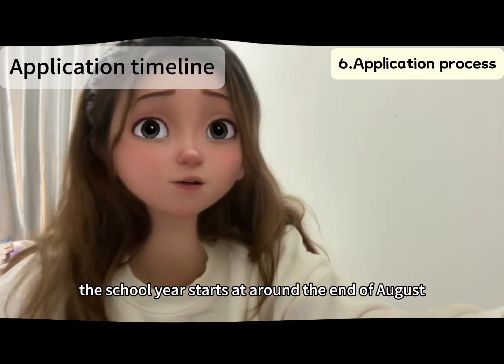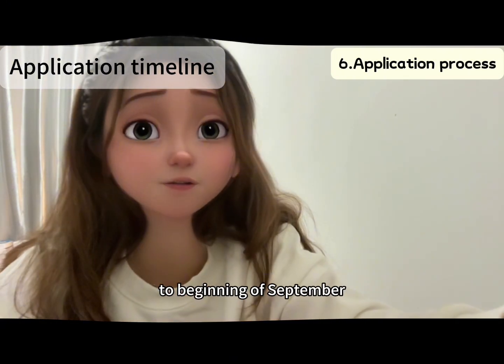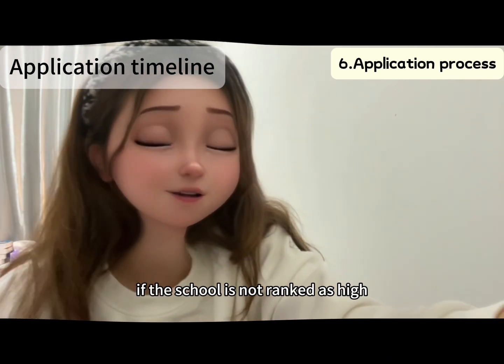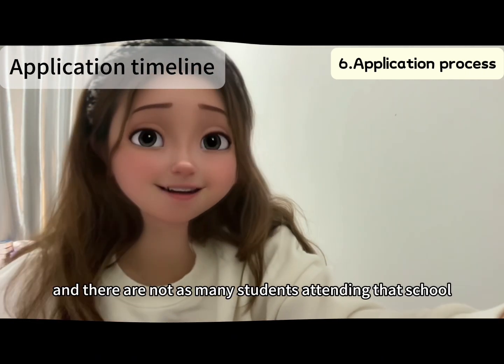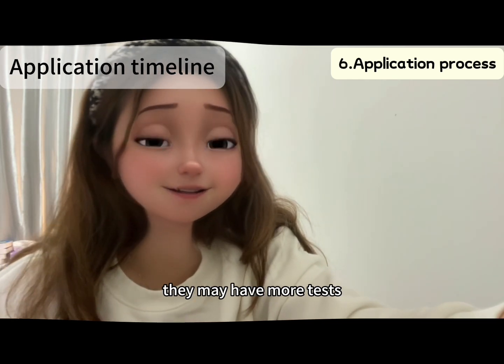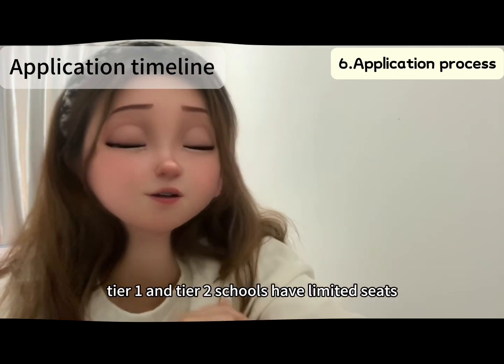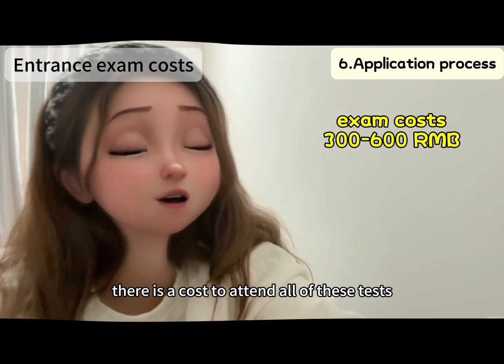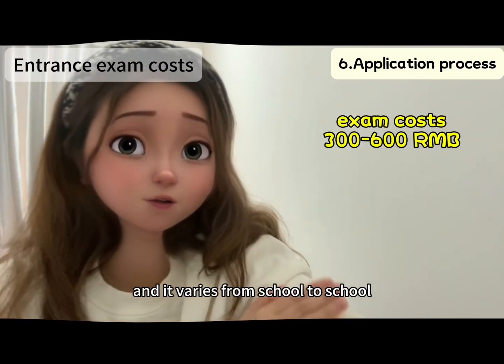The school year starts at around the end of August to beginning of September, and they have almost monthly tests. So of course, if the school is not ranked as high and there are not as many students attending that school, they may have more tests. But most of the times, Tier 1 and Tier 2 schools have limited seats. There is a cost to attend all of these tests, and it varies from school to school.